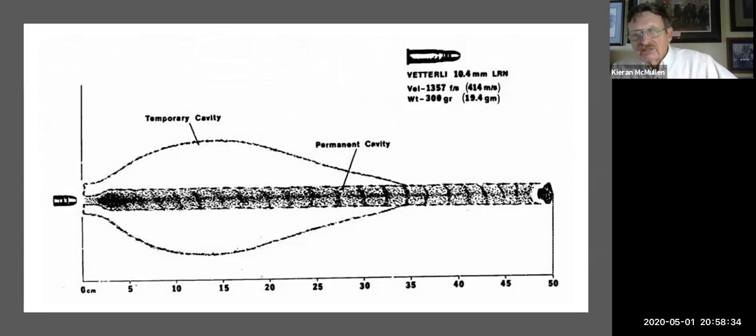This is a 10.4 Vetterli round, almost identical to the 11 millimeter, with a single uniform size cavity, which means this wound is much easier to treat. So even though the cavity is bigger all the way along, it's easier for the medical profession to deal with. So they'll call this a dum-dum. It's not. It's just a good performing round.